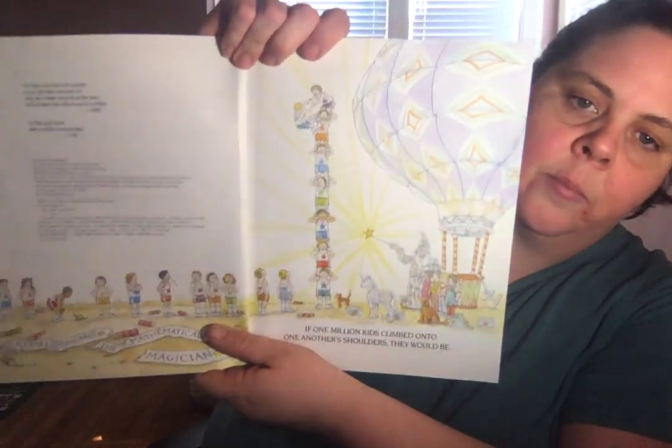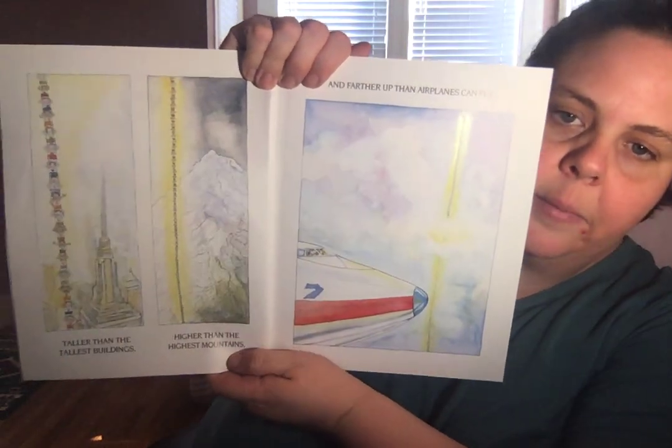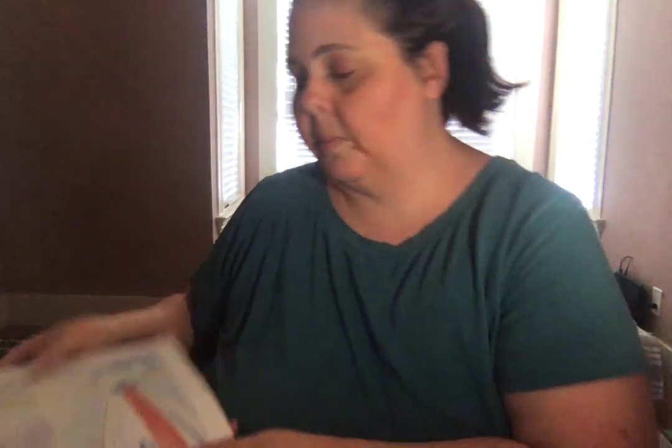If 1 million kids climbed onto one another's shoulders, they would be taller than the tallest buildings, higher than the highest mountains, and farther up than airplanes can fly. That's really tall. If you wanted to count from 1 to 1 million, it would take you 23 days. That's also a really long time.